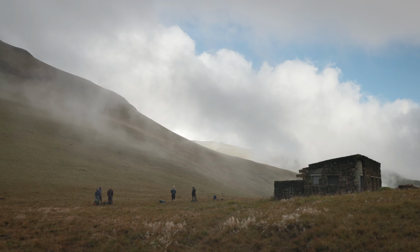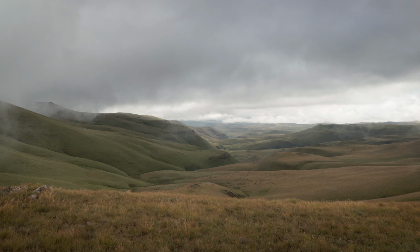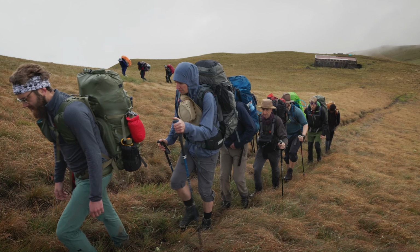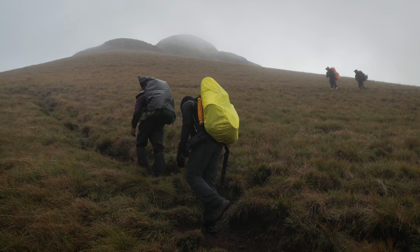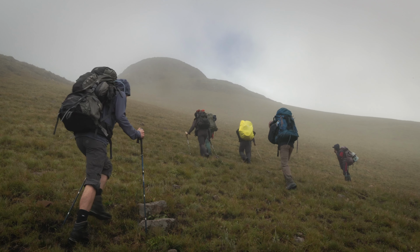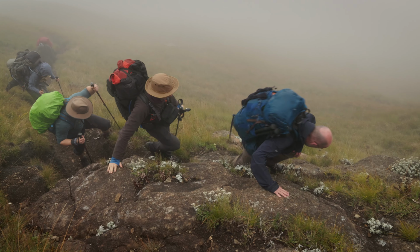The second day started with some promise as the cloud began to lift, but unfortunately that was only temporary and we hiked in mist for almost the entire day. The ascent up Corner Pass begins with an immediate uphill off-path slog, which definitely isn't the way you want to start a long day of hiking.